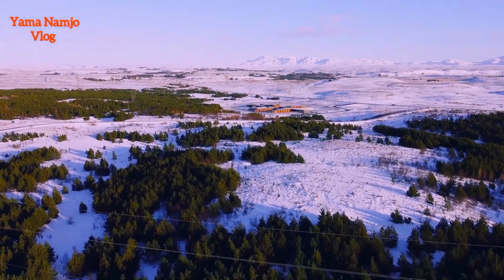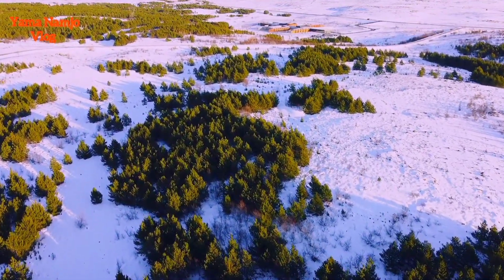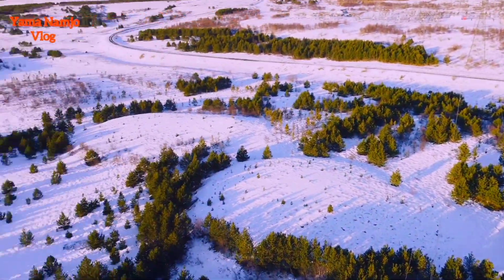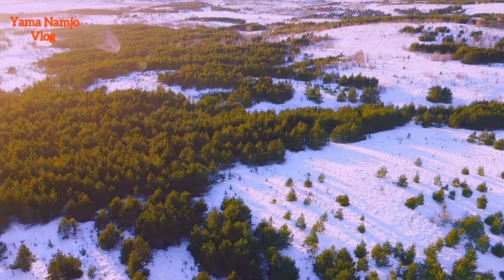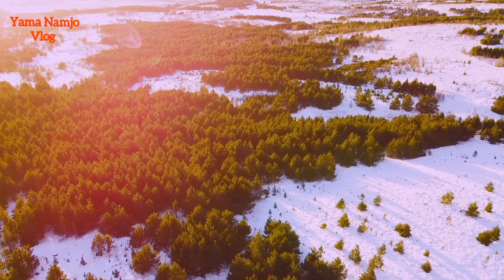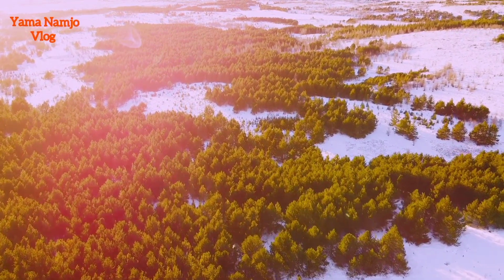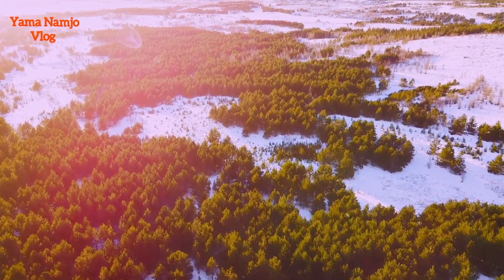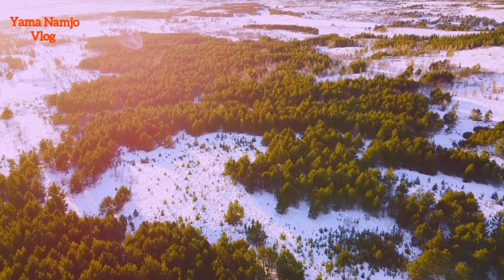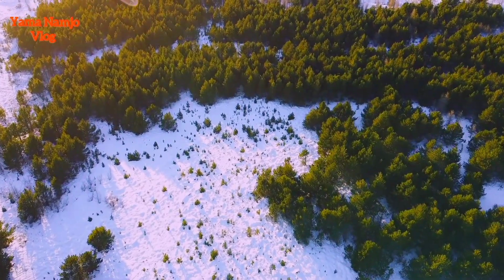aerial views are very popular, and it's also trustable because we can see everything very clear from all directions. And we can understand better than on the ground, because on the ground we think everything different. And it is a fantastic scenery.